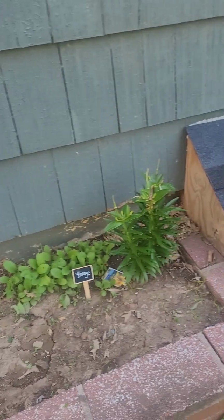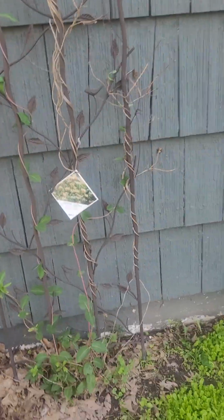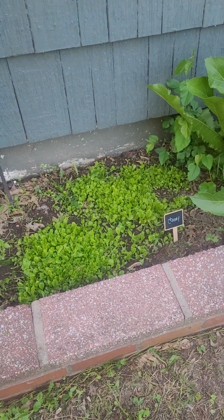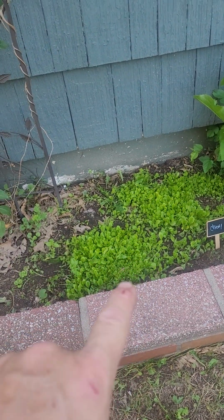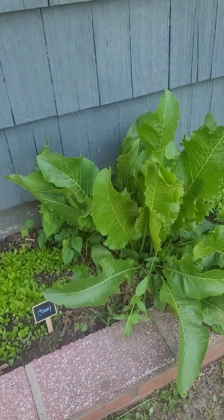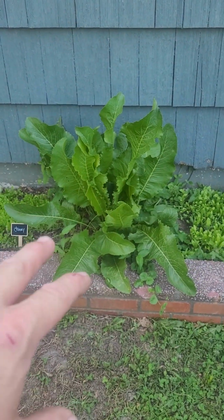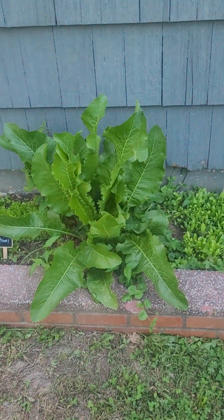and you can use that for things. And I have some honeysuckle coming up right here, and then I'm growing chicory because I want to try to experiment using that for coffee, to roast that and everything. This is a horseradish that I got from my neighbor. I haven't actually harvested any yet, but I'm going to this year for sure.